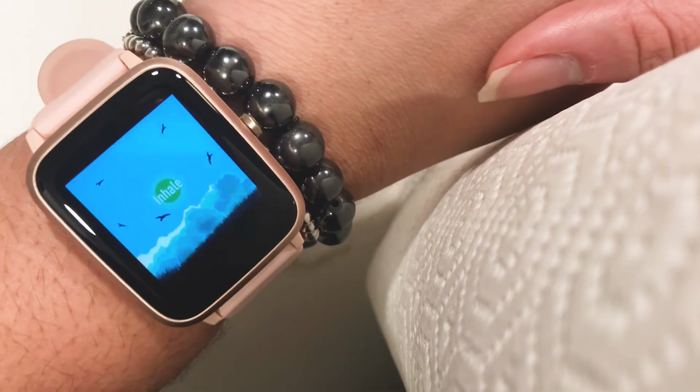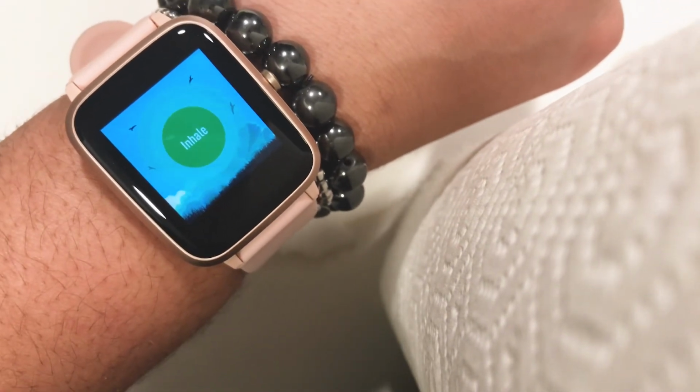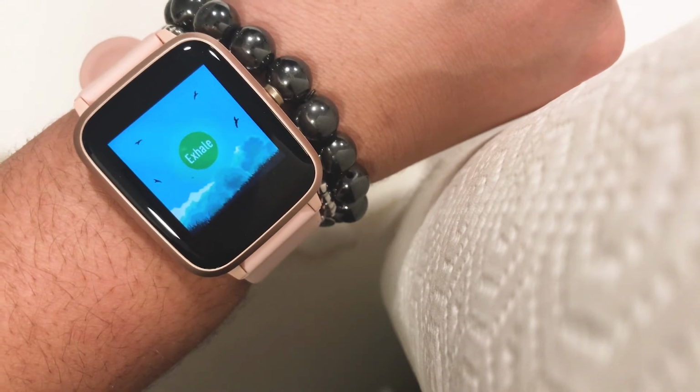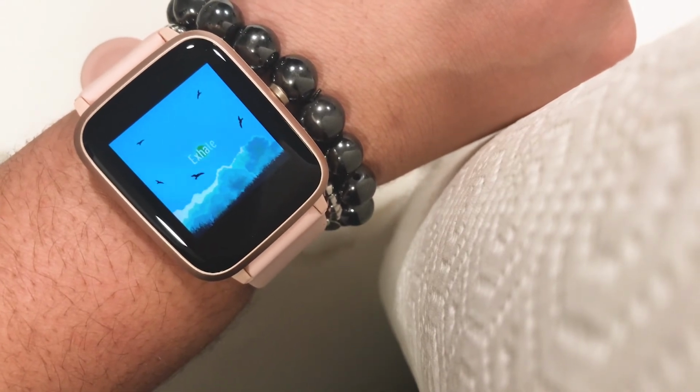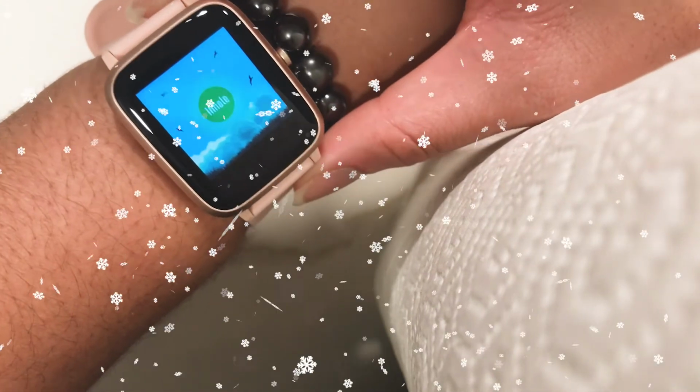How many of you guys need to hear that message? So it actually vibrates on your wrist, so you'll feel it on your wrist when it's telling you to inhale and exhale. So I love this. I think this is a great gift idea. I did get it off Amazon.